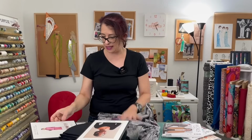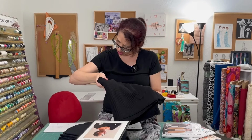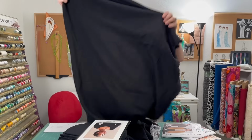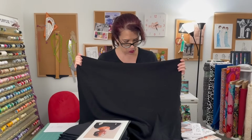And then I got this really fun cotton and rayon knit. This has a rib in it, which I liked, and I thought that would just add a little bit of interest to the skirt.